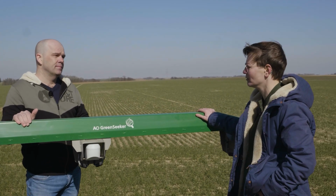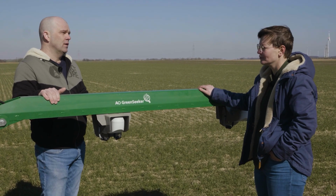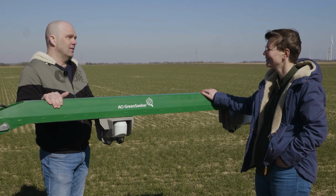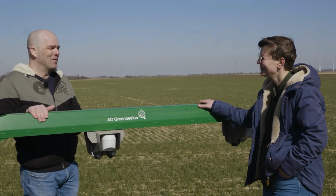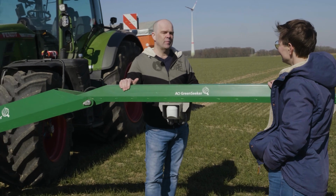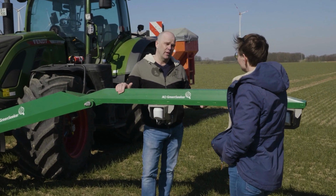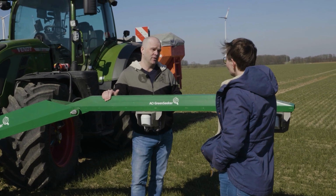Okay. And is it a rule that you have to do it that way? Or do you do it because you like it? There's no rule. Although almost everything has been regulated in agriculture. No, of course, I do it with the aim of saving farming supplies, in this case fertilizer, to feed the plants as much as possible according to their needs, but also to save on fertilizer.